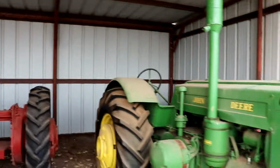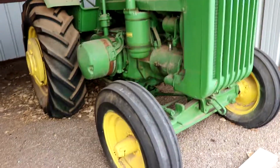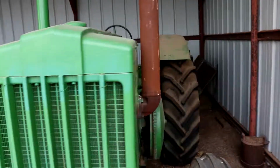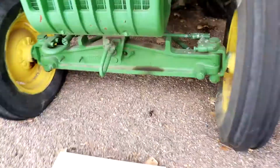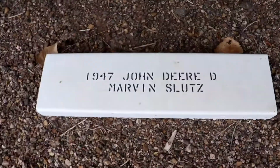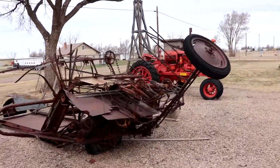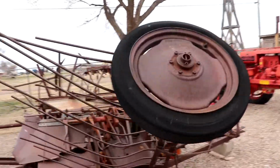Pretty cool. Here, another John Deere. Let's see what make, model, year this thing is. 1947. We'll step out into the yard out here and take a look at some more stuff. Don't ask me what this is because I have no idea. It looks like some kind of an old combine.